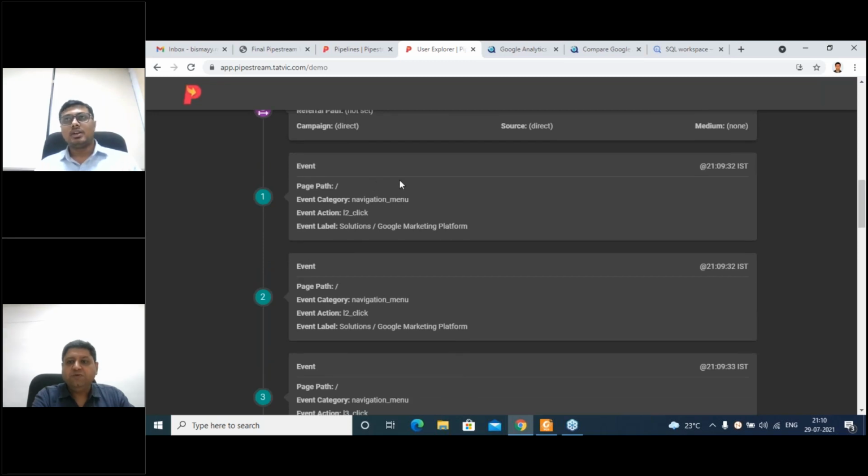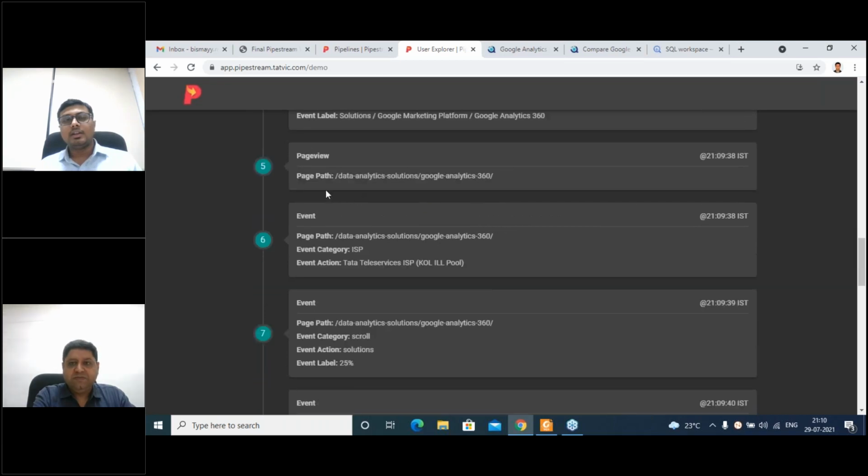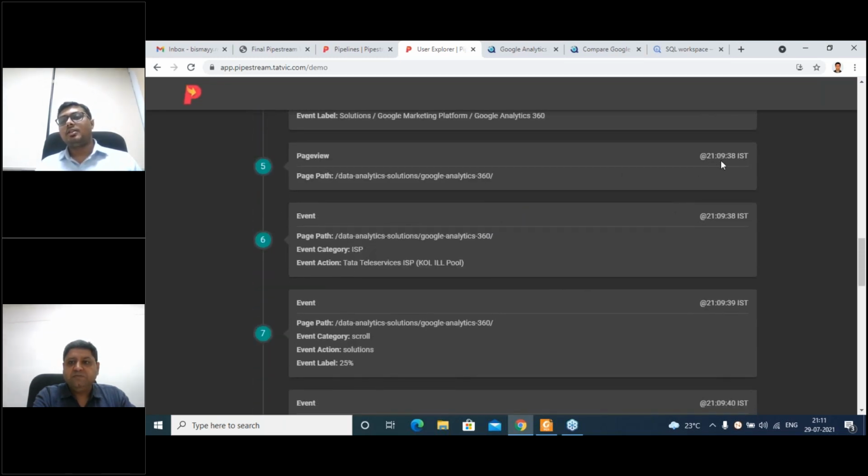Page path was home page. The category that I did was navigation menu. There was a click action on solution/Google Marketing Platform, right? As you move down, you see that Google Analytics 360 is where I had actually clicked, and that resulted in a new page view, which was data analytics solution/Google Analytics 360, right? And all of this in a matter of seconds. Like I did it at 21:09:38, and that data is actually available to you in BigQuery at 21:09. That is like in less than even a minute, right?